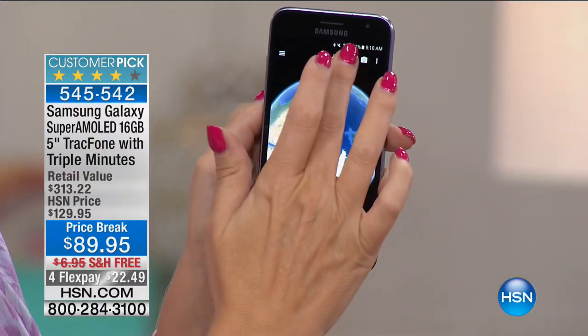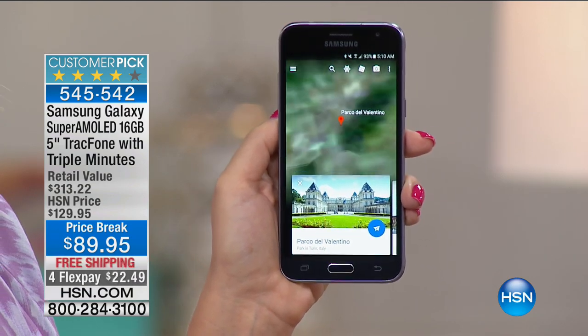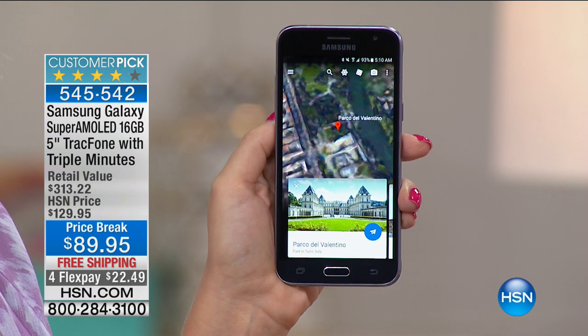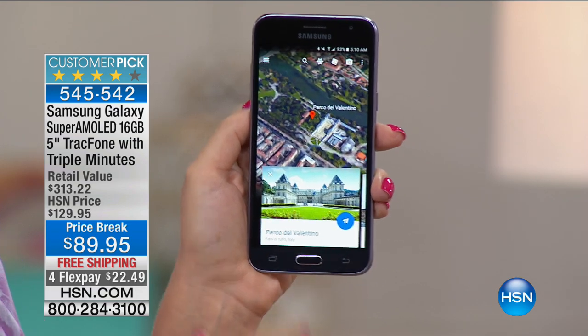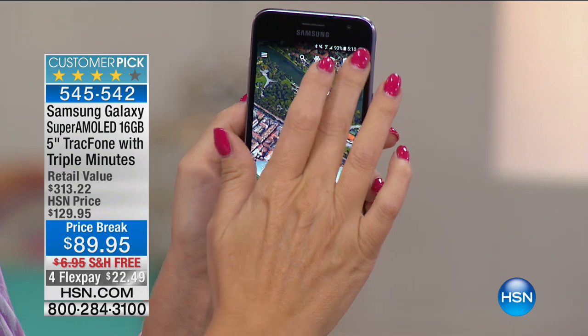And when you make that purchase, don't forget, you are grandfathered in because the triple minutes for life thing is going to eventually go away. But not with this one. So as long as you own this TracFone, which will be years, you will always be able to get the triple minutes. You'll be able to get the triple megabytes of data, the triple text. You'll get that every single time you load this up. They will triple it. So if you buy 400, it'll be 1200. You get it.